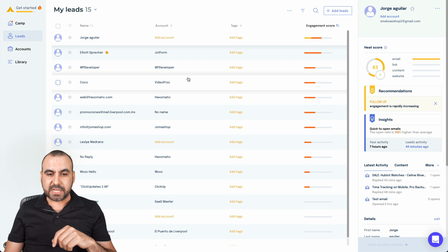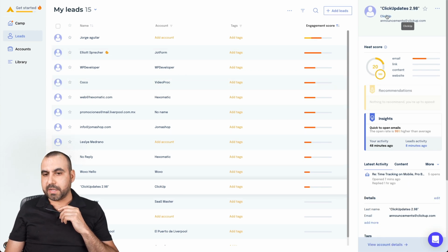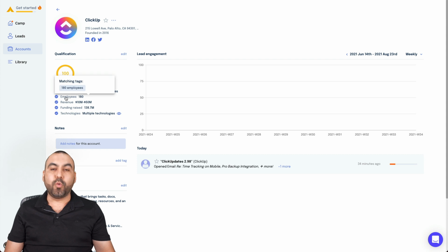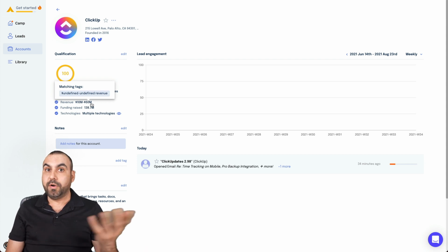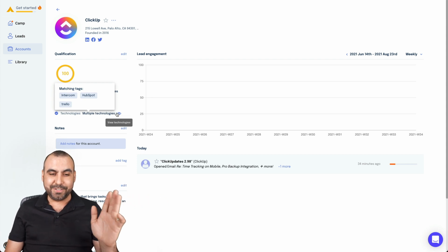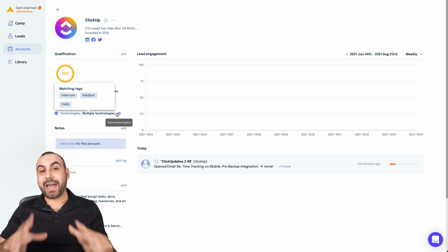Let me show you the lead, for example, for ClickUp. Where's ClickUp, all right? ClickUp, open the company, and you're going to see it has a score of 100. Why? Because it grabbed the information that I needed. It has over 10 employees, that's what I said. It has 180 right here. The revenue, I said over 100,000. Well, it has more than 100,000. Funding raised, more, and technologies that it's using, I don't know why, but it's using Intercom, HubSpot, and Trello. Just what I said, it's what it has. So it got a score of 100.